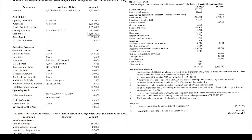So when we subtract this from the net sale, our gross profit will be 393,010. So that is our gross profit. As well as we have to add the income. So we only have one, which is discount received of 8,300.